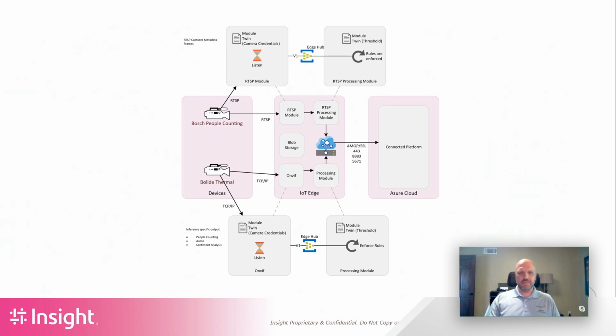So over to the top side here, we've got the Bosch people counting module, and this works a little bit differently. And on the bottom, we have the Bolide thermal camera, and this uses something called ONVIF. I'll go through how they both work. In the middle, you see IoT Edge and the modules that are participating in this. We have an RTSP module that interacts with the camera directly using the RTSP protocol, and then there's a processing module that's taking the data from that and ultimately sending it into the connected platform through the Edge Hub. I blew up those two modules so that I could go into a little more detail.